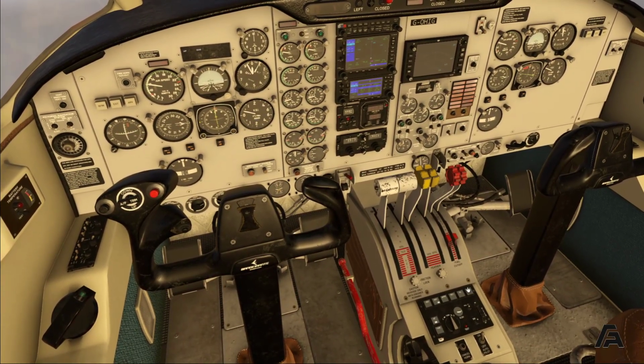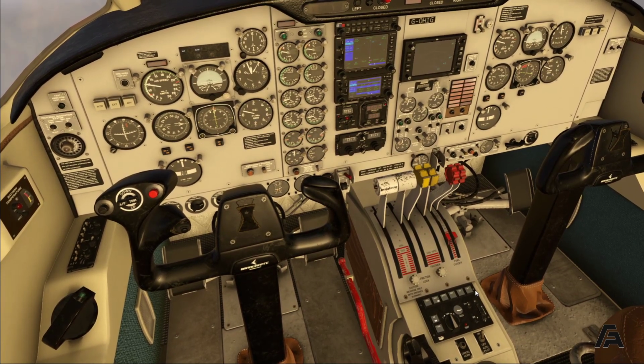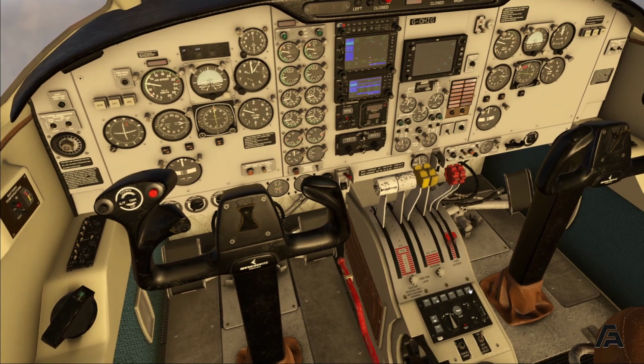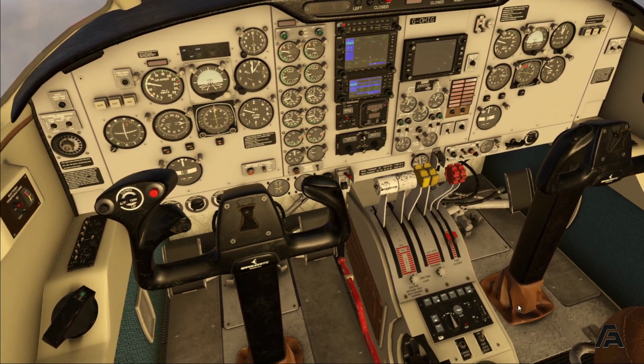Get ready to capture this. Should be fairly easy at this vertical speed. 10,000 feet. Altitude capture.